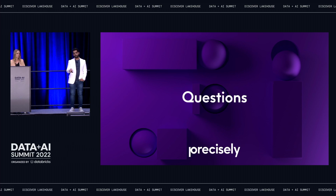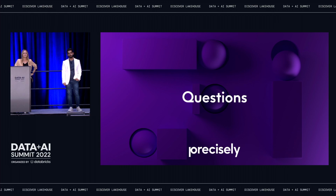And when I talk about the spatial data, like spatial UDFs, we also support the geohashes, which means you can also program the geohashes, and if you have any use case around geohashes, Precisely can also solve those use cases. Any other question? Awesome.